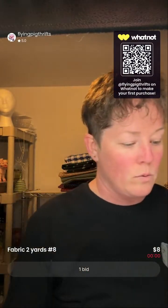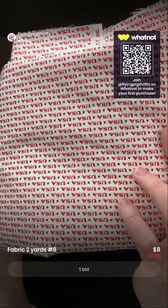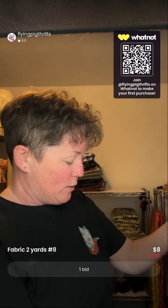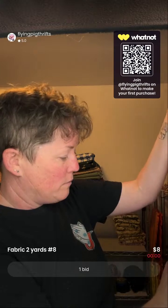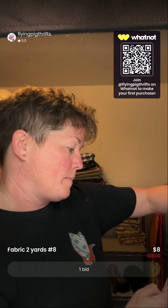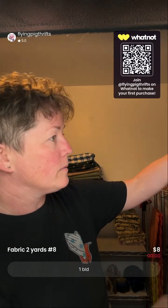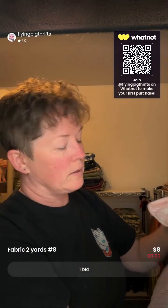That's for you. All right, we have 2.5 plus yards. USA, USA. This would be great. You just throw this on a table and you're decorated for Memorial Day. You've decorated for 4th of July. You've decorated for America. Let's see. 2002 Fabric Traditions. And I don't think it's been washed. I don't think so.